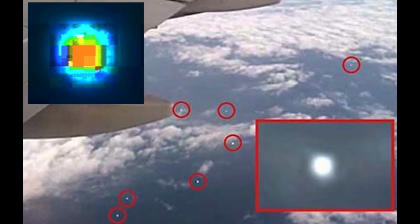UFOSightsDaily.com. What you're looking at is one of the main photographs taken by one of the three pilots who witnessed an entire fleet of UFOs. These UFOs were recorded by radar traffic controllers flying twice the speed of sound. That's because they just came into our atmosphere from flying God knows where, from another location, another solar system, another galaxy. Maybe they shot across the universe. We really don't know, but these things are built for speed, and I'll show you exactly that.